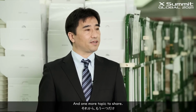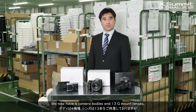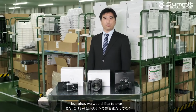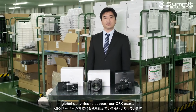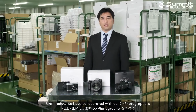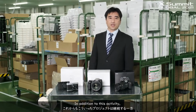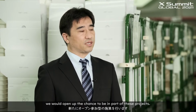And one more topic to share. The GFX system will be reaching its 5th anniversary this year. We now have 4 camera bodies and 13 G-mount lenses. We will continue to enrich this lineup, but also we would like to start global activities to support our GFX users. Until today, we have collaborated with our X-photographers to produce outstanding images and films. In addition to this activity, we would open up the chance to be a part of these projects.